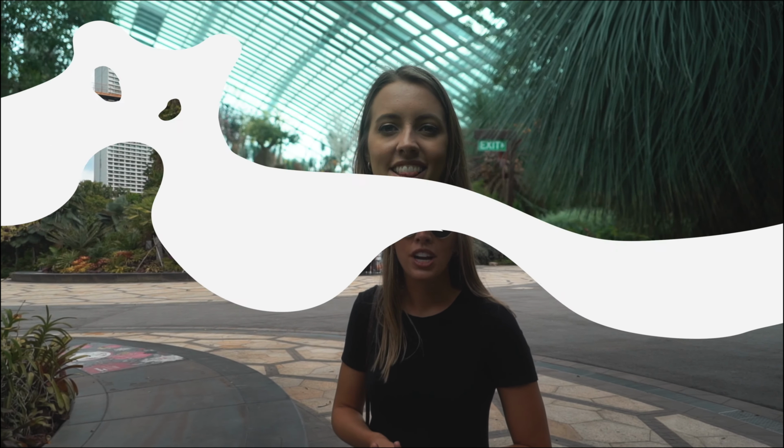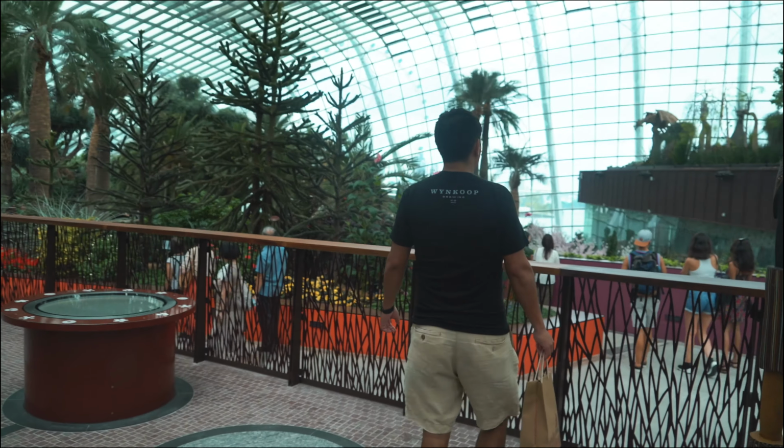This place is huge. Last stop in Gardens by the Bay is the Flower Dome. This is another attraction that you have to pay for to enter, and it is actually the world's largest greenhouse. It has so many different plants from all over the world. And luckily for us, we're here on March 8th.